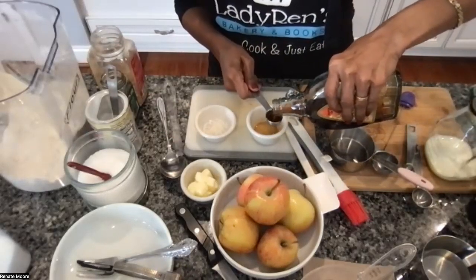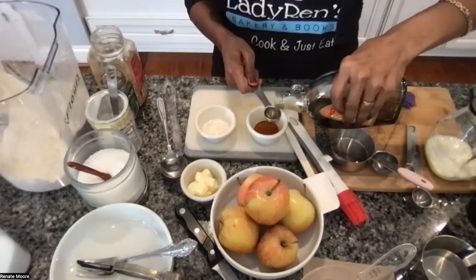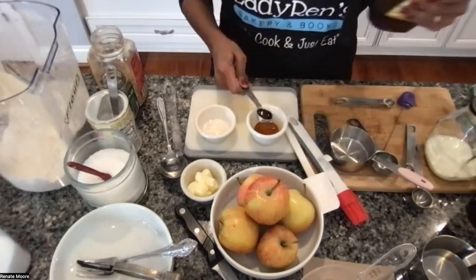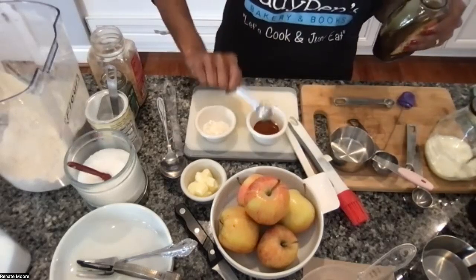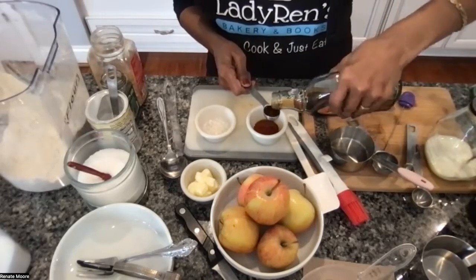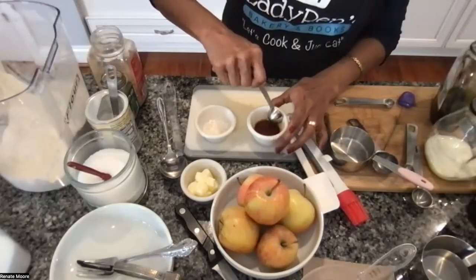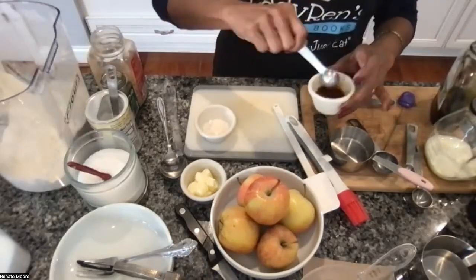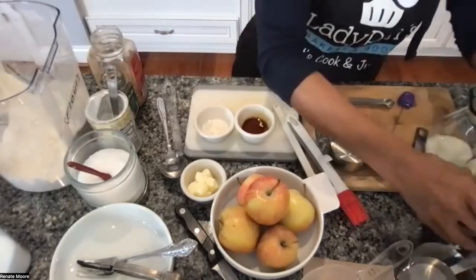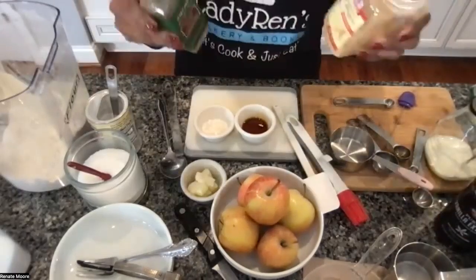Now, maple syrup, guys, is a natural sweetener, but did you know it also has calcium and iron? And that is very good for you in building your immune system. And even ginger and cinnamon, that's why I bake and cook with a lot of that, because those are important as well. Okay, so we have that. Put this to the side. And then we need, as they say, the pinch of cinnamon and ginger.